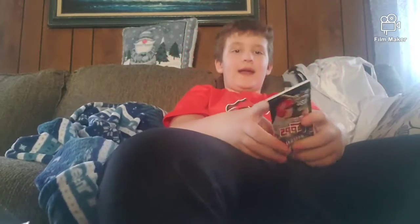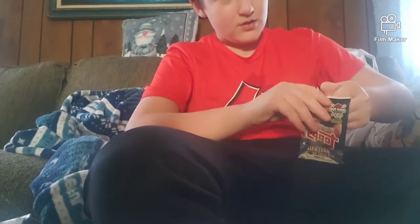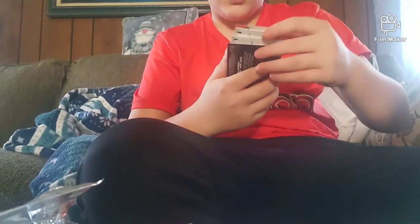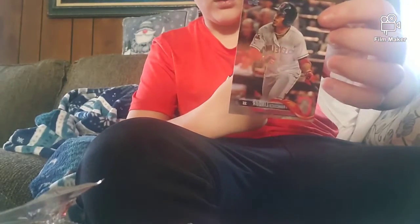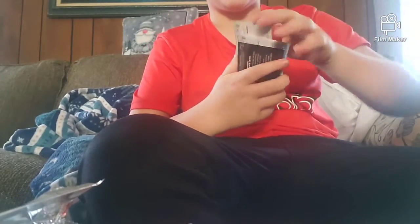2018 set with Topps Home Run Challenge. On my Instagram, I did an opening, and I got a Topps Home Run Challenge card, but it didn't work. For 2018. Here we go. First card, Jose Peraza. Francisco Lindor. James Paxton with the Mariners.